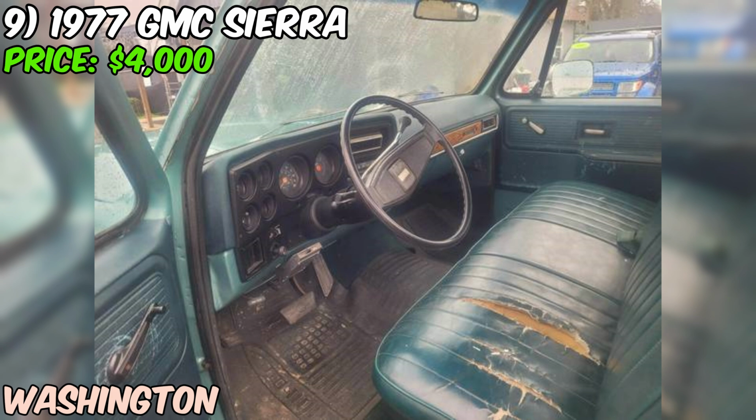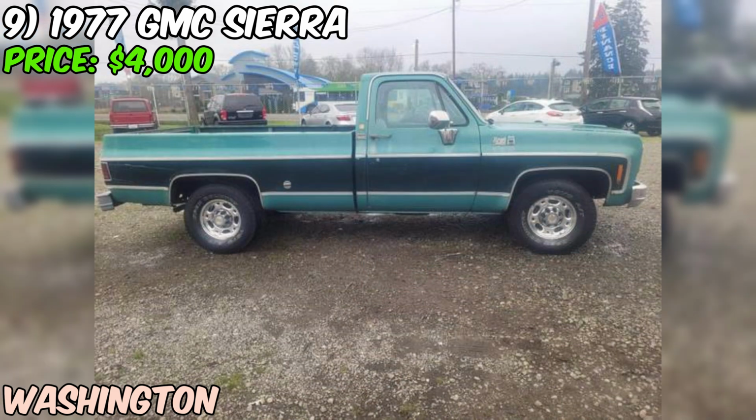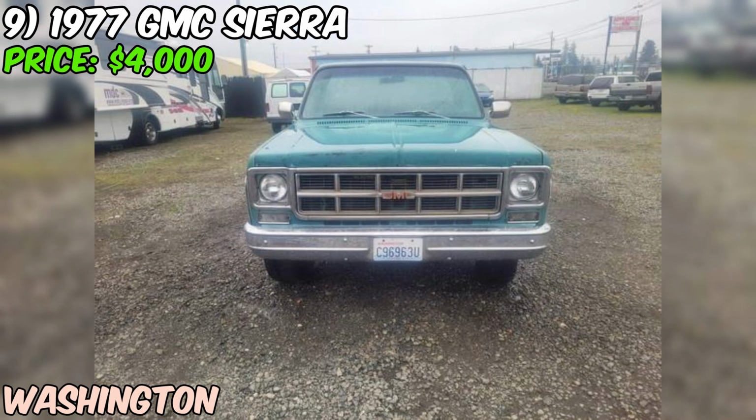These trucks are known for typical late 70s issues like rust, worn interiors, and thirsty engines. The 454 is a powerhouse when running right, but it can be expensive to maintain and repair if things go wrong. For $4,000, this could either be a decent deal on a classic work truck, or it might need some love to get it where you want it. They're offering financing, but remember, old trucks often come with old truck problems, so factor that into your decision.